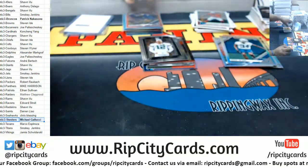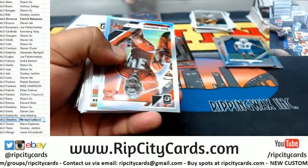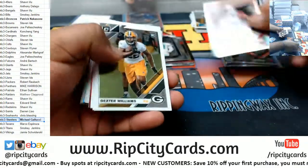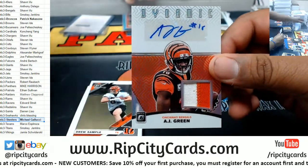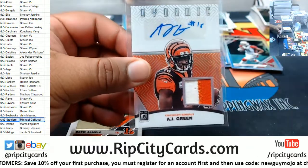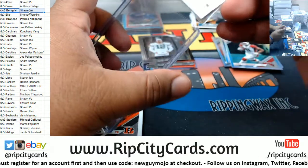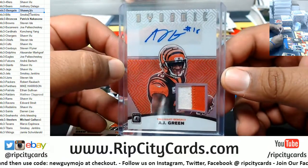All right, let's see what we got. This is box number 3. /25 AJ Green, the Dynamite patch auto. There you go, Jim. It sucks he missed the entire season with injury. Nice hit by Sean. Nice card. The AJ Green patch auto.